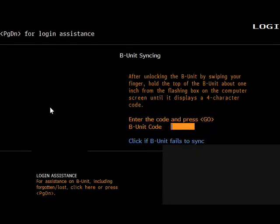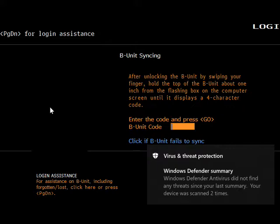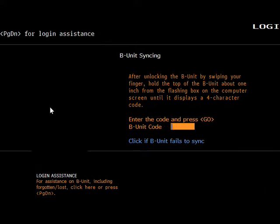Let's log in here. Theoretically log in. All right, it'll take a second.